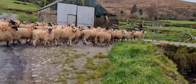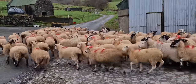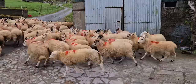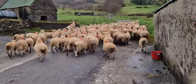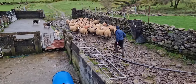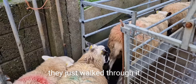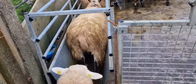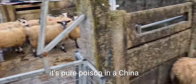So they're in great condition now. We're bringing these lambs now to run through the footbath before we lay them off. They just walk through it, that'll do for the farm lane. Do you think farm lane is good stuff? It's all right. It's pure poison, that's all, you know.